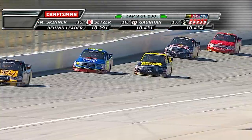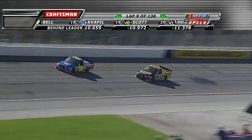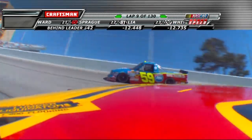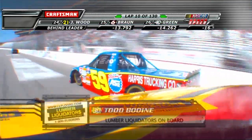Terry Cook in that 59 Team ASC Toyota Tundra, getting by the Lumber Liquidators number 30. It's great to see that 59 truck with a good run. Terry deserves a good run. Jim Harris deserves a good run. These guys got back together here. The last race at Martinsville, it looked like they have a good run going. I like what I'm seeing out of that team, starting to feel some of that old magic.